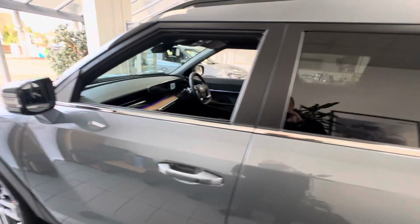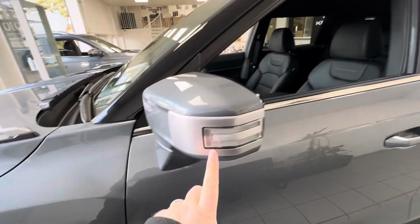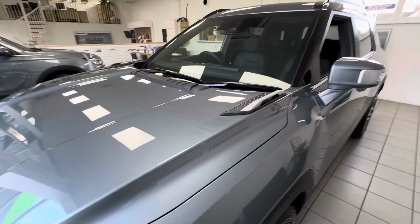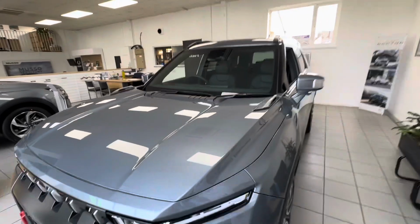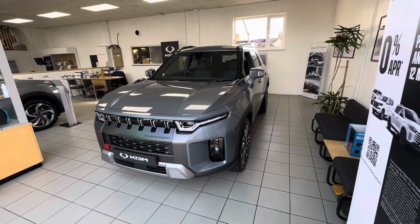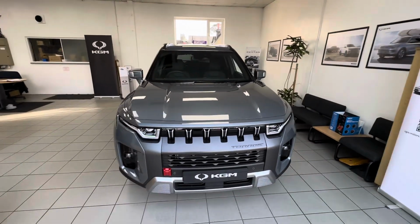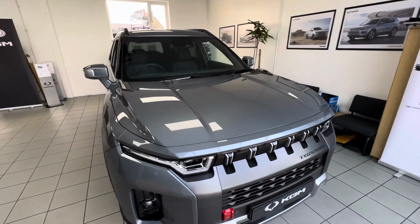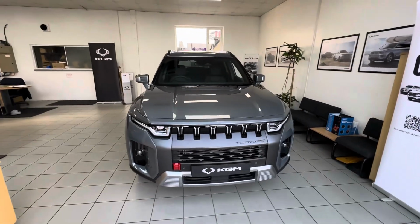So let's show you around again. The wing mirrors with their indicators on the side. I'll be completely honest, not sure if I like these personally. But then here's another angle of the vehicle. And then back to the start of it. So, like I say, I think it's a very attractive looking vehicle.